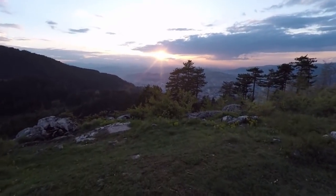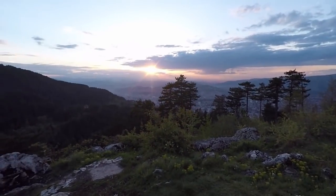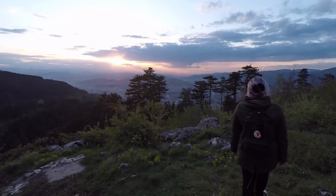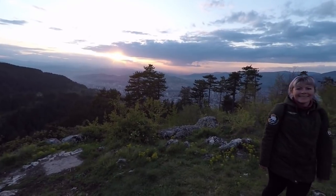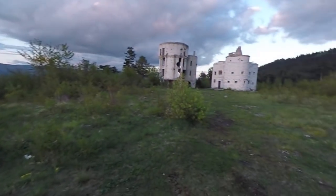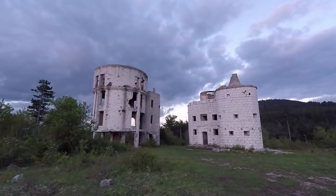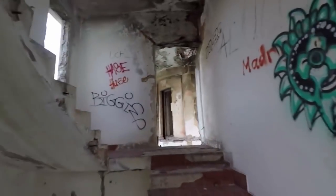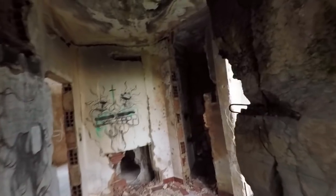I don't know how good this camera captures, but there's a whole Sarajevo there. No one's around. Magical. And there's a rough looking building. Yeah. A little bit bombed. There's a couple of holes.